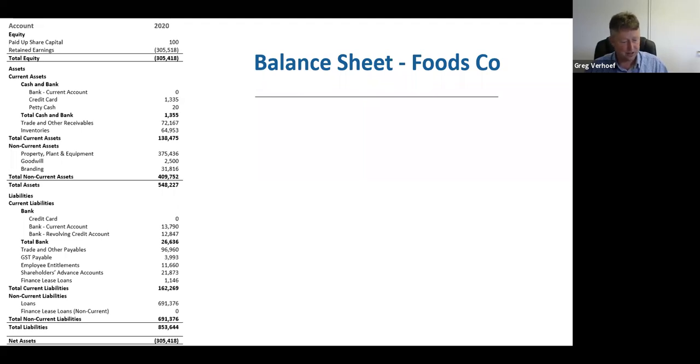So here's our balance sheet for Food Co. And as you can see, down the bottom here, I don't know if you can see my mouse. Sorry. Oh, over there. Oh, now you can see everything else. The net assets at the moment are $548,000, and our net liabilities are $853,000, which means the company is actually insolvent. That's not a good way to be.